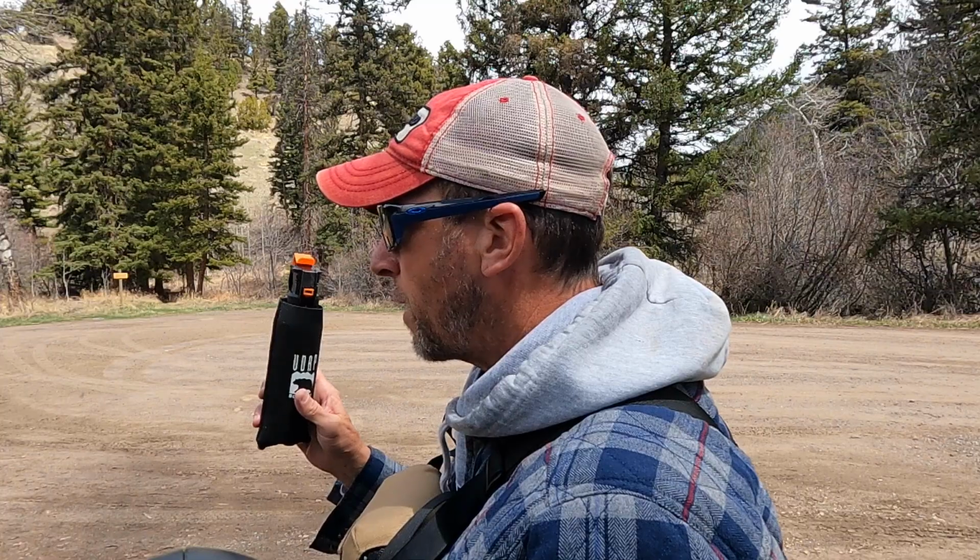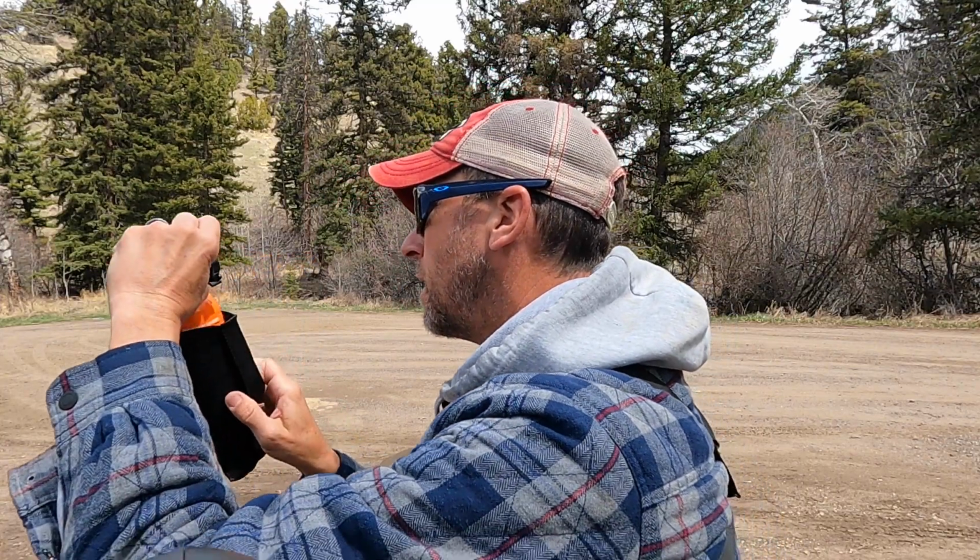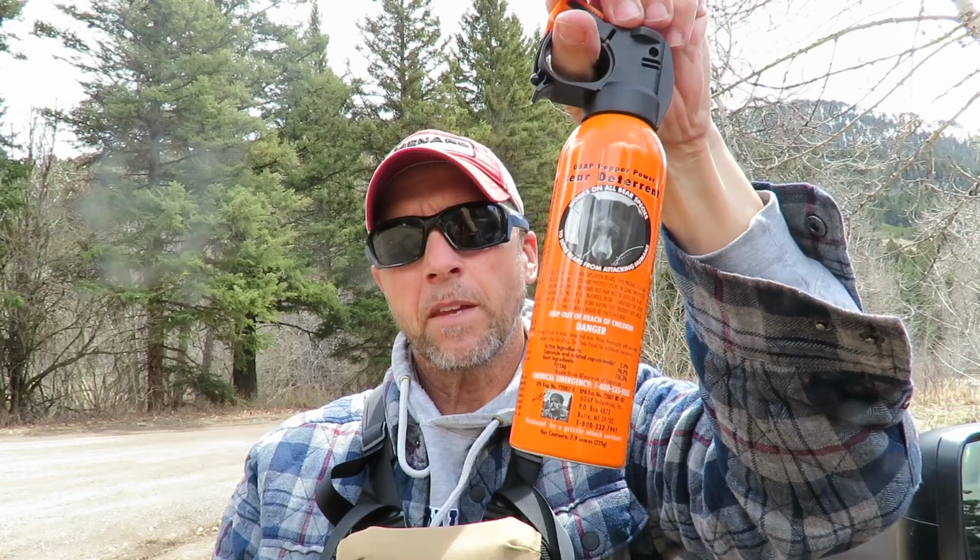If you've noticed me waving something around in my hand here, I have my bear spray. I am in grizzly bear country as well as black bear country. I just saw a guy walk by here with his dog and he had bear spray in his back pocket. He was up on his porch when I drove by. So he's a local, he's carrying bear spray. I'm definitely carrying bear spray.